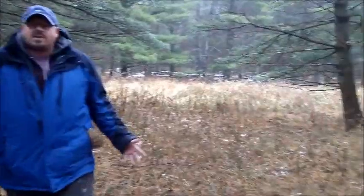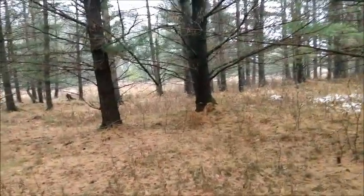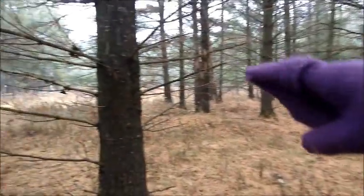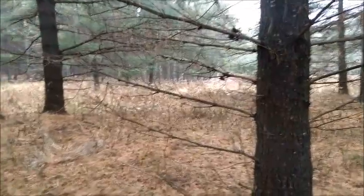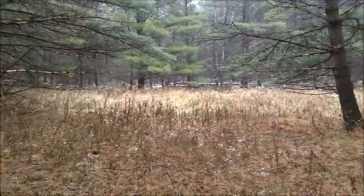I mean, we can put a house here too. This is the other side of the creek. I mean, no, it's not. The creek's over here. That swampy stuff that we walked through is over there. I don't know how you'd get back here. Yeah, because you'd have to drive through the bog. Yeah. All right, let's go.